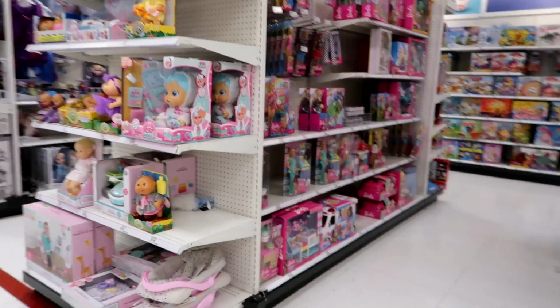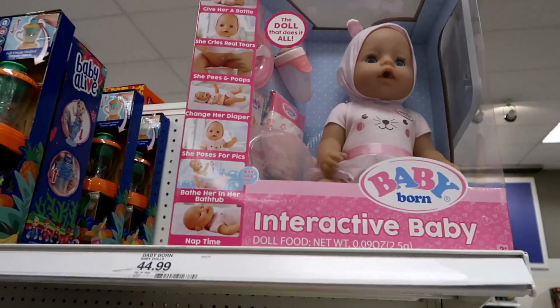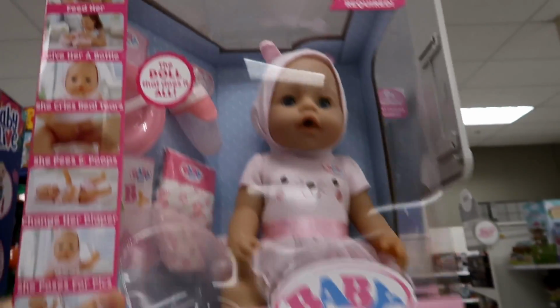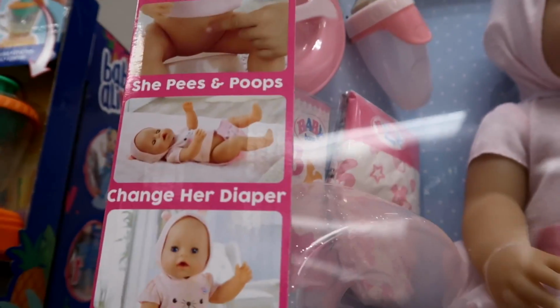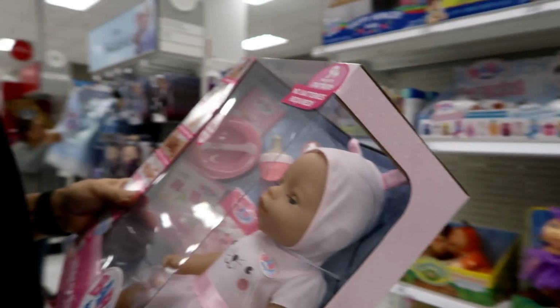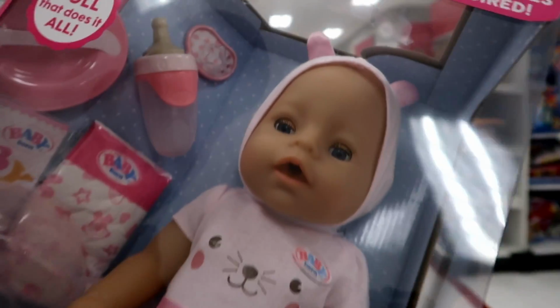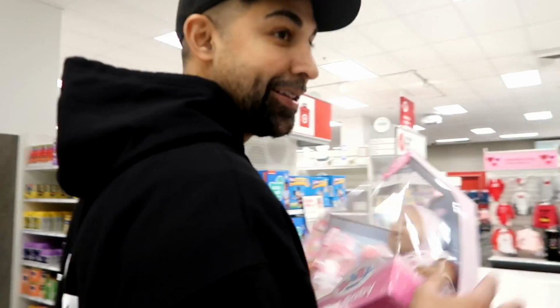Here we go. Look, she poops, she pees. This is perfect. All right, we're gonna go with the interactive baby, you guys, because it says that you could feed her, give her a bottle, she cries. She pees and poops. Oh my gosh, perfect. No batteries required. Hopefully it doesn't smell when she poops. Oh wow, her eyes are actually blinking.